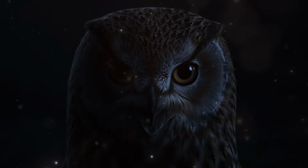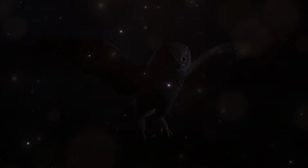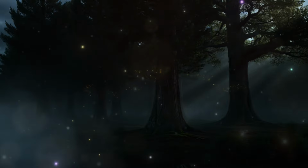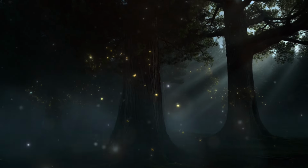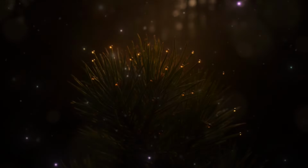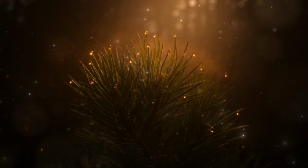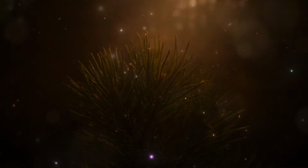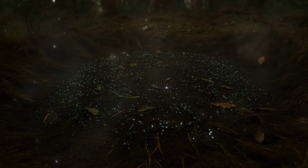The relationship between bees and flowers is one of the most well-studied examples of coevolution on Earth. Flowers evolved their colors, shapes, and scents over millions of years in response to the sensory systems of the insects that pollinate them. Bees can see ultraviolet light, which humans cannot. So many flowers have patterns in their petals that are invisible to us but visible to bees.